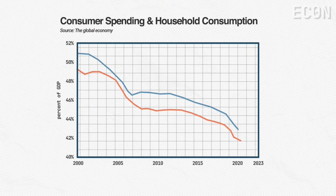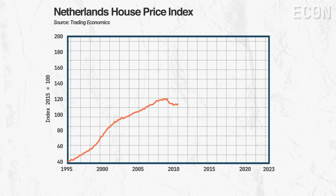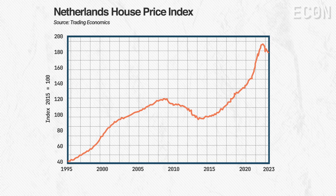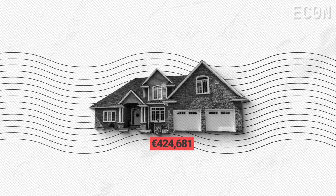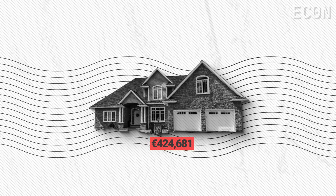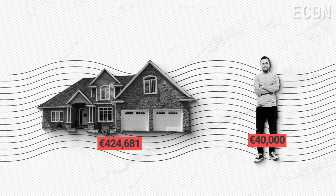One major factor contributing to this sluggishness is the weakness in consumer spending and household consumption. This decline in consumer confidence is mainly due to the anxiety caused by soaring house prices. Since 2008, housing prices in the Netherlands have increased exponentially. The average home now costs a staggering €424,681, which is more than 10 times the modal income of €40,000.